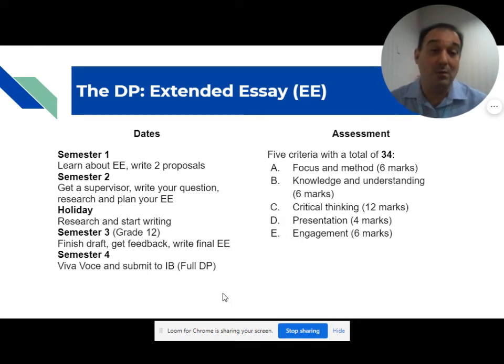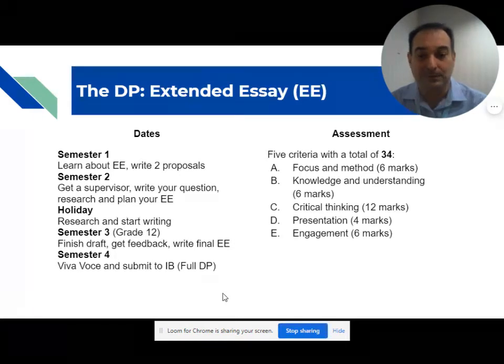During semester 1, we learn about the extended essay. What is it? How do we write it? What do we need to do? And students work on 2 proposals for extended essays so that they have the option that they want to do and a backup option in case they cannot find a supervisor to help them with their first option.